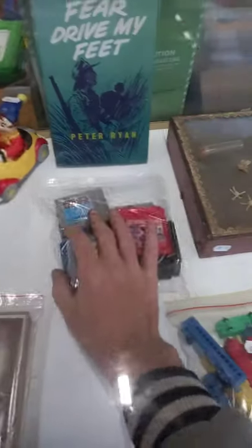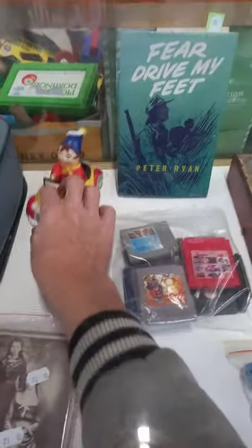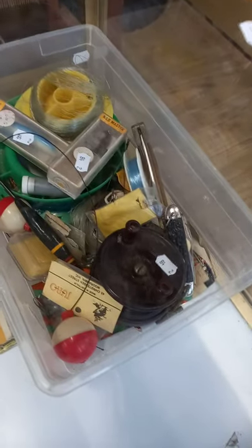Olivetti Lettera 32 typewriter. Nintendo game cartridges. Nice first edition book with its dust jacket. Little Noddy. Used to squeak. Cereal toys. This is some cool old sort of magnetic game, about 1900, give or take. Nice little novelty clock. Postcards and a map from the Melbourne Olympics, I think. Good little lot of fishing gear. What we got? There's more of the prams.